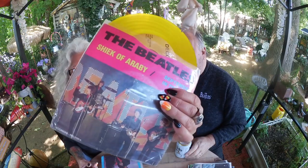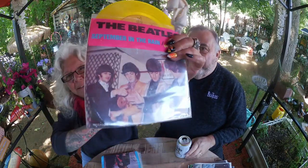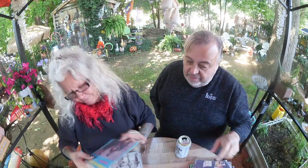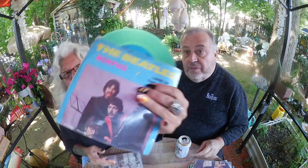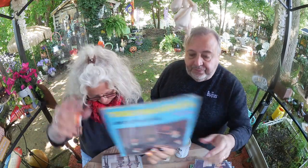Sheikha Arabi. That's a weird song for them. September in the Rain. Weird. Interesting. Memphis, Tennessee, a Chuck Berry song, and a self-penned song called Love of the Love. Cool stuff. Really cool stuff. The Coasters' Searching. And again, another penned song.